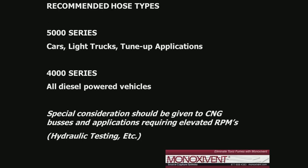Now, recommended hose types, the most popular are our 5000 series and 4000 series. The 5000 series hose can handle 350 degrees continuous and up to 550 degrees intermittent. So that's perfect for cars and light trucks and tune-up applications. The 4000 series hose can handle up to 600 degrees continuous and 1250 degrees intermittent.